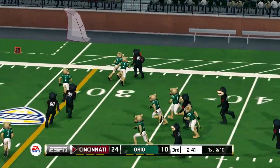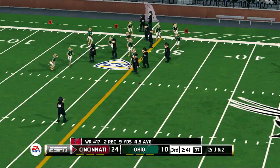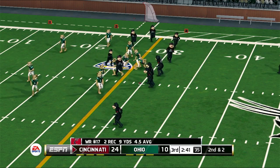Throws, complete. He's got space to work. Out of bounds, right around the 30. Gaining 8 on the play. That makes it 2nd and 2.